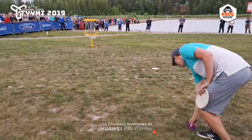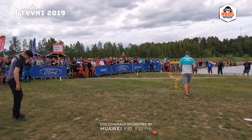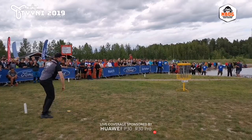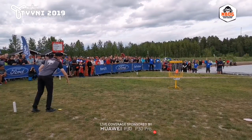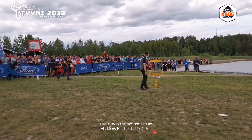Simon puts in from about 7 meters for a quadruple bogey 7 on this hole, but he seems fairly upbeat despite that. Leo cuts in from 6 meters for his double bogey 5.